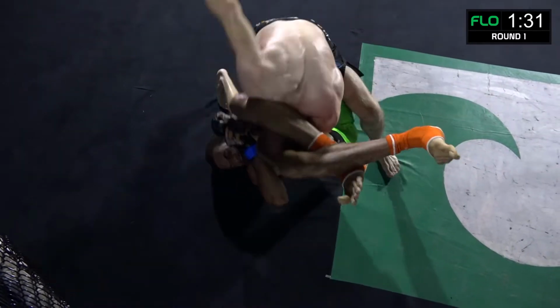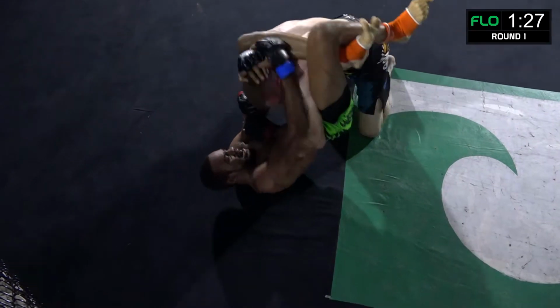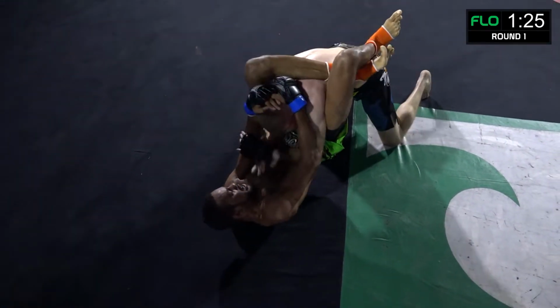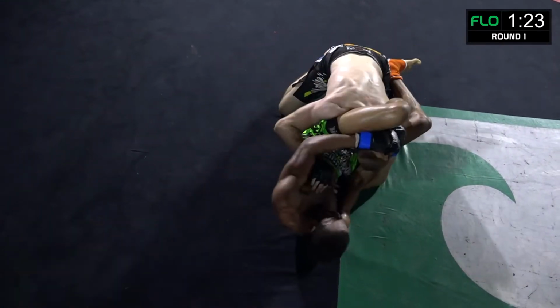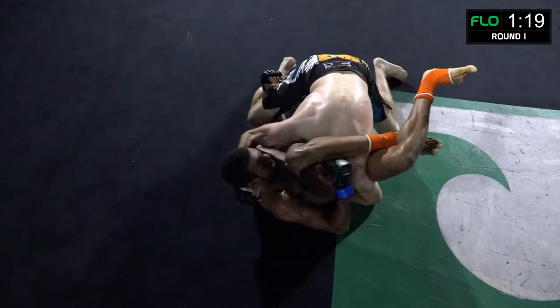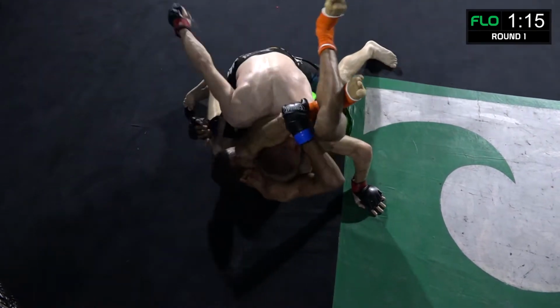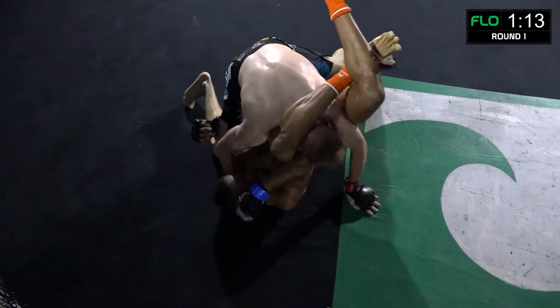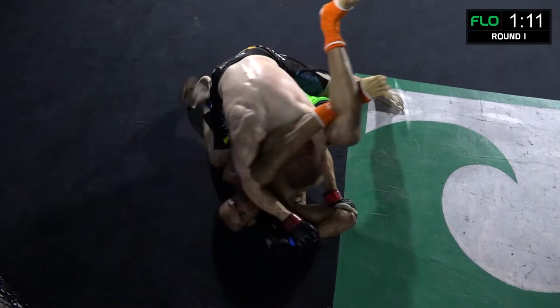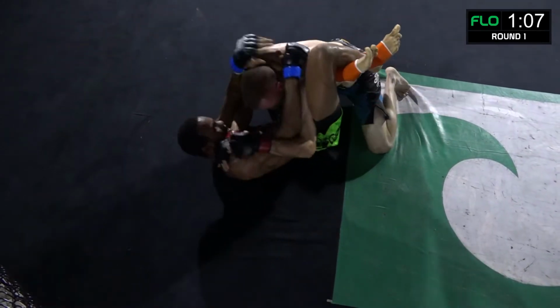Again, still very, very deep. And Kilburn is making Edward Massey work for this, but how long can he hold out here? And you've got to think the longer he stays in that triangle, it's taxing on those legs. Absolutely, 100%. Edward Massey's having to work very, very hard. I was going to say, elbows. Go to the strikes there. Nice. That's what Kilburn's got to watch out for.